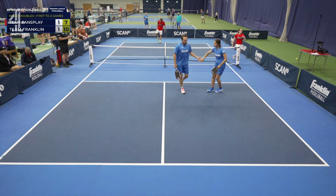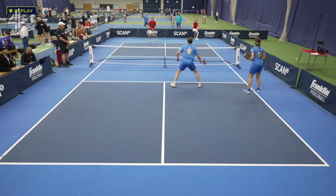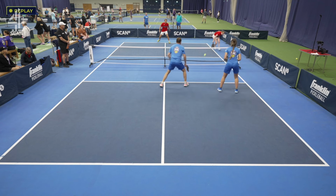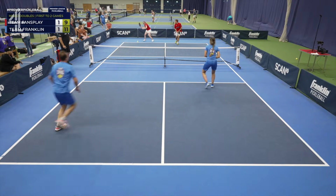So cheeky from Louis Leville there. Setting up, mirroring like he was going to hit the smash. And then just lowering his body a little bit, and softly resetting the ball cross court, giving just no chance to get on that ball. So 9-11 in this third game.